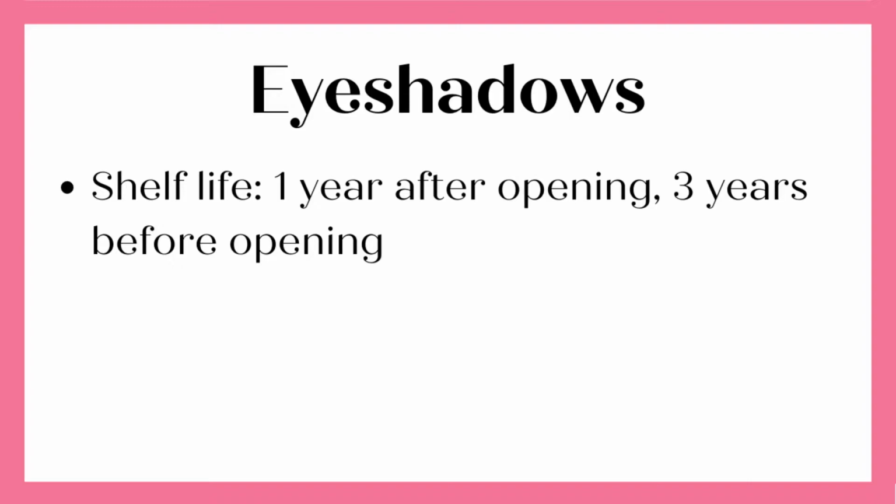And again, you just want to see, like, do they go on right? Or is the texture okay? Are they still pigmented? And maybe if you're noticing anything that they just don't seem like they used to, either discard them, don't use them anymore, repurpose them, which I'll give you some ideas, or use the butter knife trick and get that top layer off.